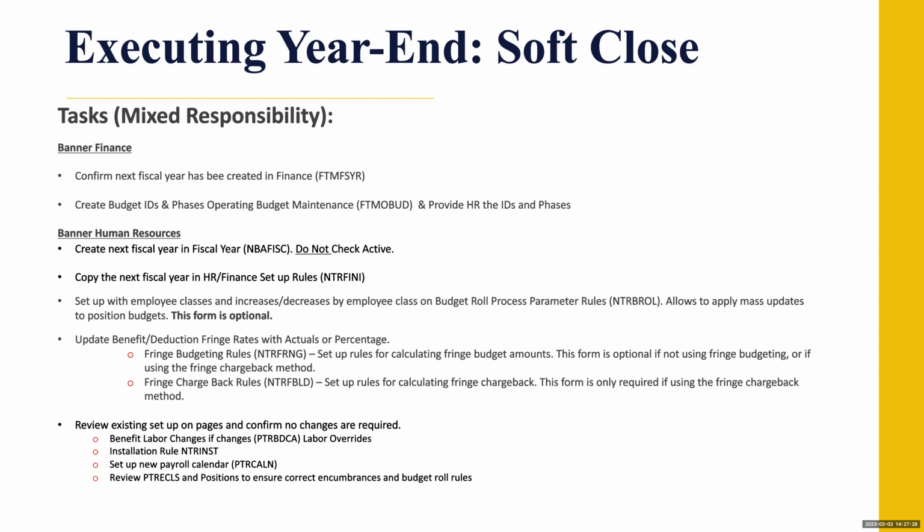Another thing to consider, you need to step back and look at your fringes. How do we plan to budget fringes? Do we even want to budget fringes within Banner HR? And if you do, you have two choices. Either you can budget by a percentage base, meaning all of the fringes are going to be budgeted at 30%, or you can do it by actuals, and actuals meaning just that. You can budget based on how many people have elected family coverage, single coverage, and so forth. This is optional. This is always a conversation to have with your finance and budget area about how HR is going to fit into your fringe budgeting.